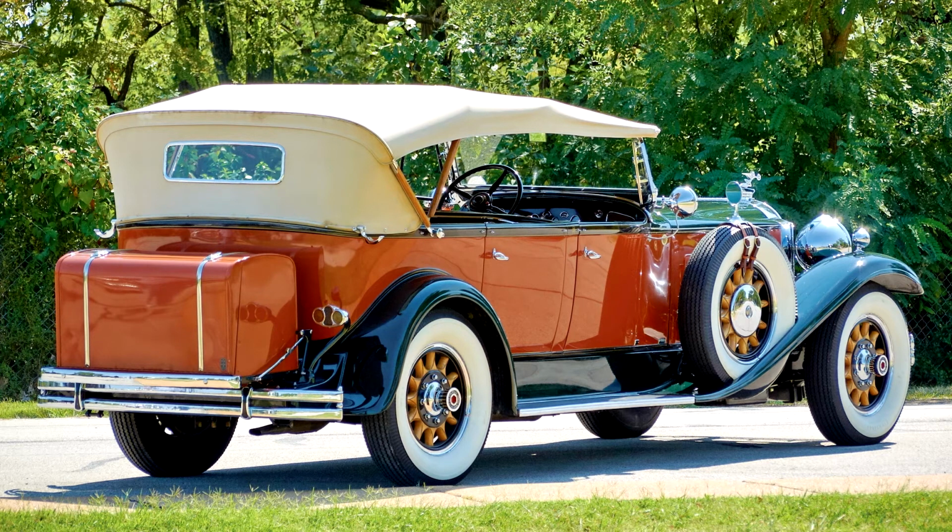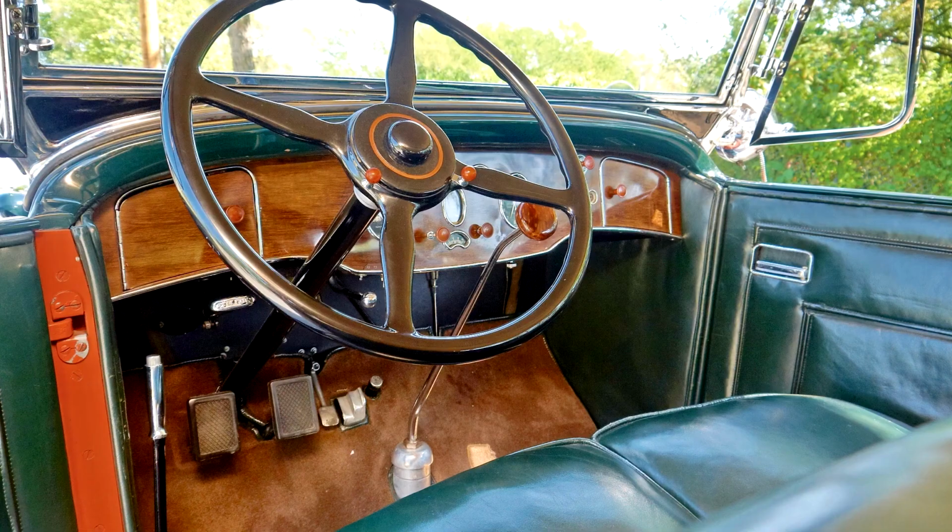Then in the late 90s it was acquired by T.J. Day, for whom a comprehensive new restoration was immediately undertaken to bring it to 100-point condition. Completed in 2000, it has a new livery with Indian yellow body sides and sienna fenders and hood top that highlights many of the subtle details of the coachwork.